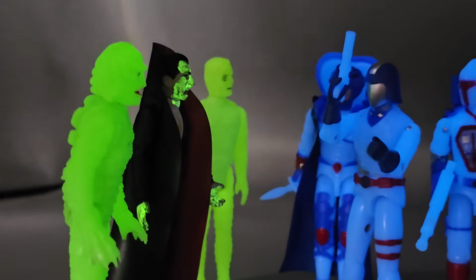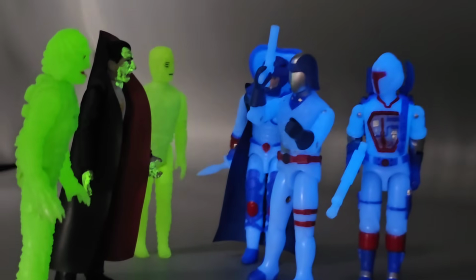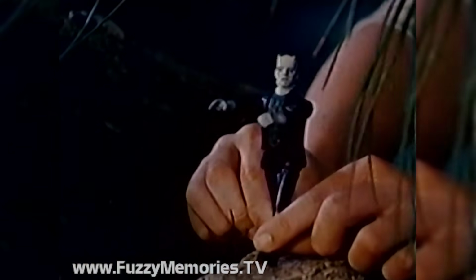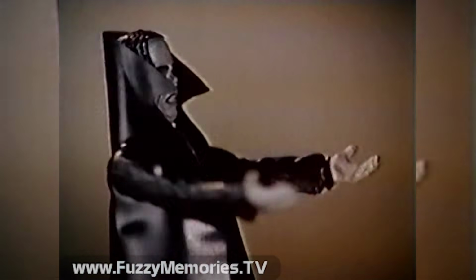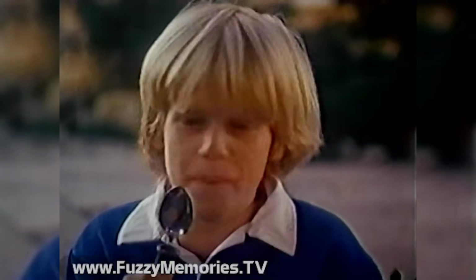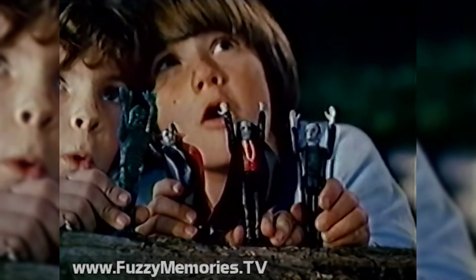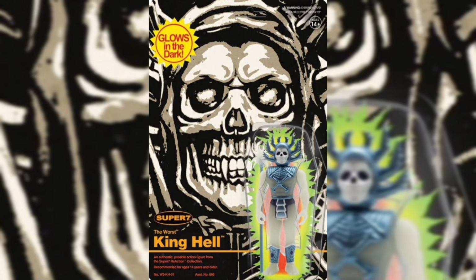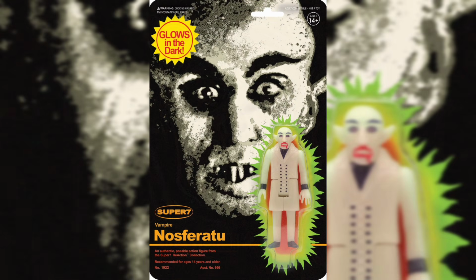It's all referential to the original Remco Mini Monsters, a cult classic toy line from the 80s that was all Universal Monster themed. And not only did they have a wave of regular action figures that were cool, but they had a wave of glow-in-the-dark action figures. 4 of the 6 figures, Dracula, Frankenstein, Phantom of the Opera, and the Wolfman, were accented with glow-in-the-dark paint. However, the last 2 figures, the Mummy and the Creature from the Black Lagoon, were made almost entirely of glow-in-the-dark plastic. And when Super 7 made colorways inspired by the glow-in-the-dark Remco Mini Monsters, their ReAction figures were cast almost entirely of glow-in-the-dark plastic, much like the Creature from the Black Lagoon and the Mummy.